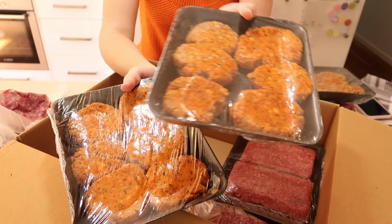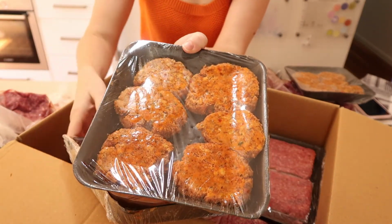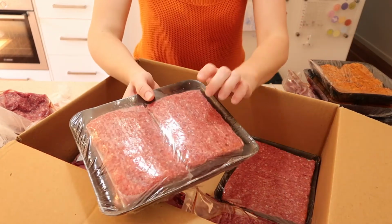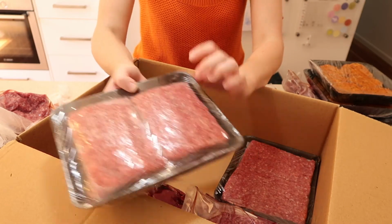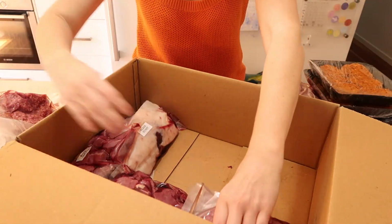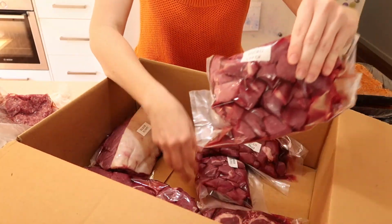So again, perfect for our family because my husband would have 2, I would have 2, the kids would have 1, and 1 left over for my husband's lunch the next day. So these can all just go straight into the freezer. These came in our last pack. They are really nice and juicy and great for a steak burger. So in these packs here, I've got 6 or 8 in each pack, I can't tell, to be quite honest. And then some lovely, more mince, and then some diced beef.